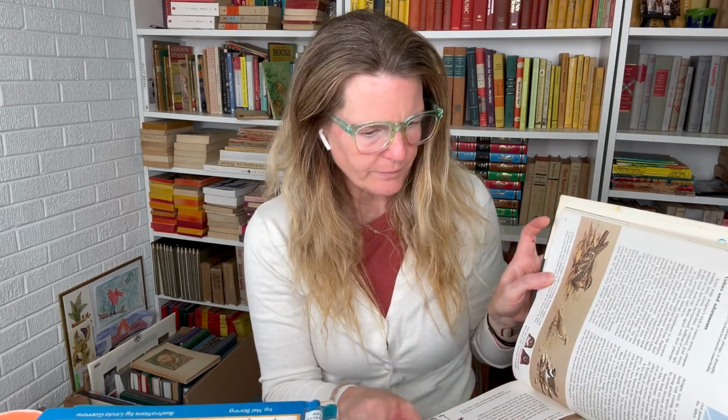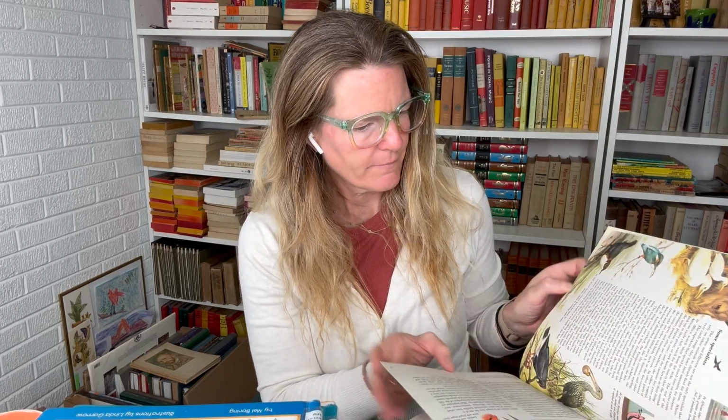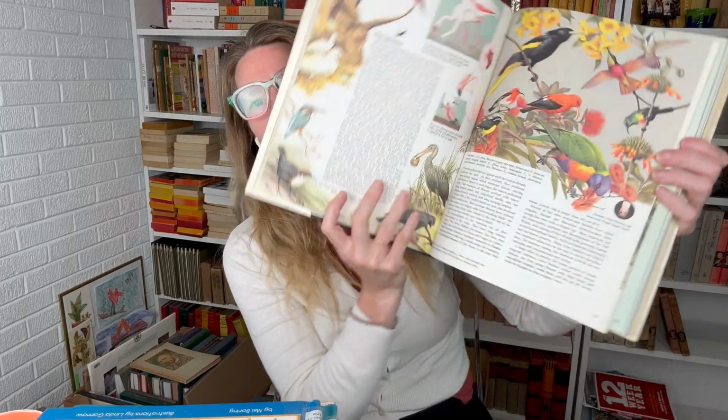It's just so beautiful and fun to flip through. You have different species of birds, eggs, all kinds of things. It's just lovely, as you can see. One more little peek inside. Okay, and then we have this big guy.